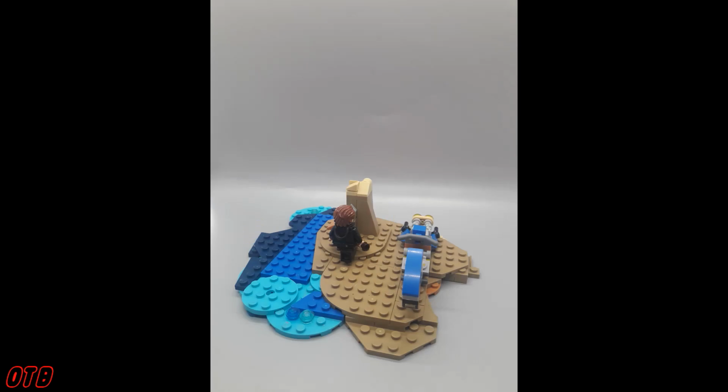They also pointed out that yes, they know the water doesn't look so good, however, I think it looks fine. If he had not said anything there, I wouldn't have noticed. Water in LEGO is not an easy thing to do.